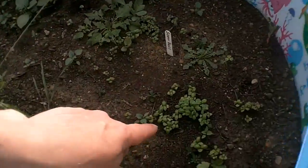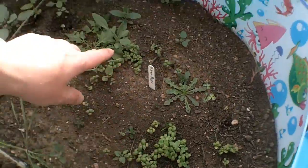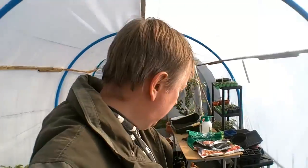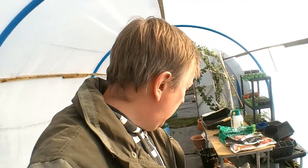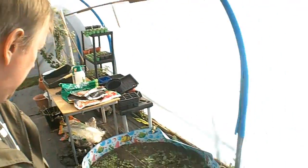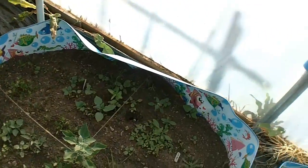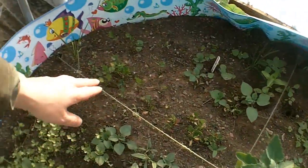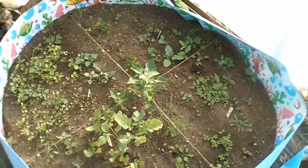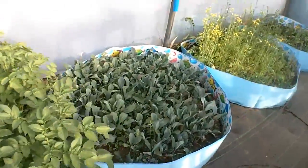The basil, this is basil. It's all coming out nicely. I've got to do some weeding here actually. I haven't spent any time here, like I say, for the last week or so. So I need to book off a few hours and come down here and get cracking with the weeding. I may do that tomorrow or the day after, which should be good. And yeah, basil's coming on, the coriander's coming on, and the parsley's coming on amongst the weeds, but like I say, they'll be going soon.